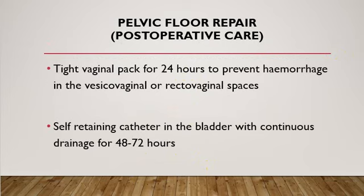So after doing pelvic floor repair, tight vaginal packing is usually done for 24 hours to prevent any hemorrhage in the vesicovaginal or rectovaginal spaces. Self-retaining catheter in the bladder with continuous drainage for 48 to 72 hours is advised. So if a non-absorbable suture has been used, then these perineal stitches should be removed after 5 to 7 days. But nowadays usually we are using only Vicryl, which is a long-acting absorbable suture.